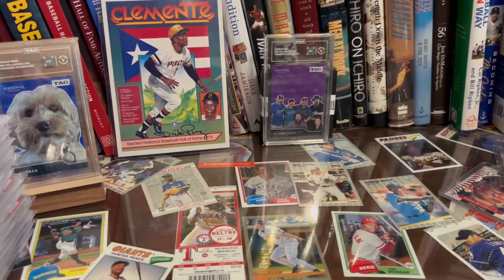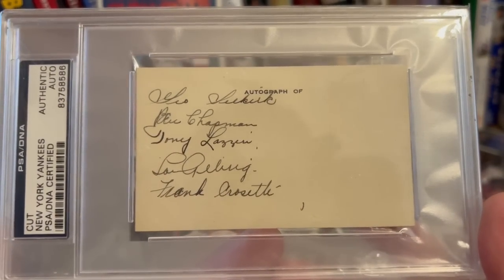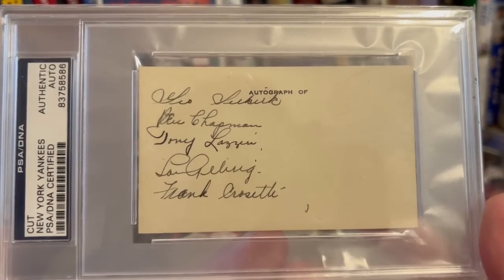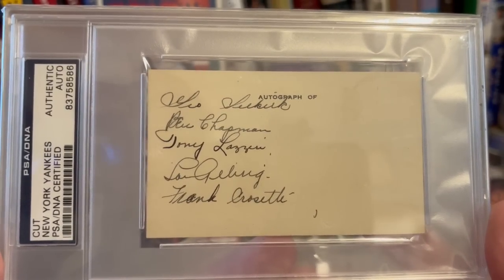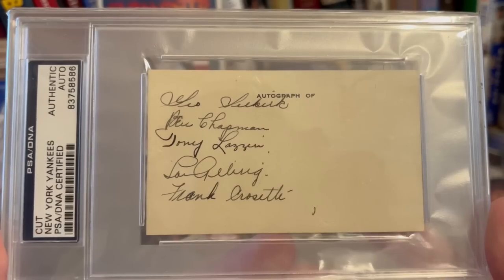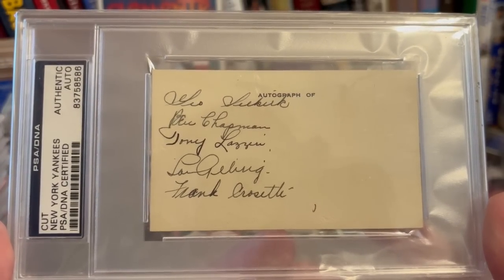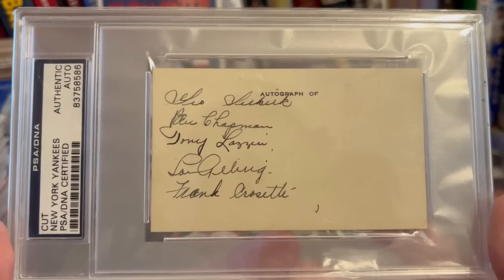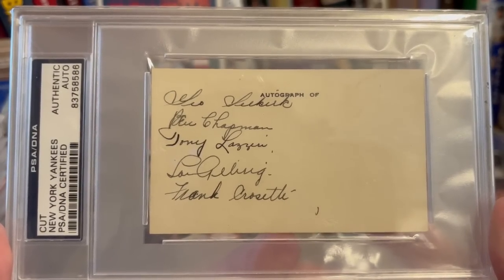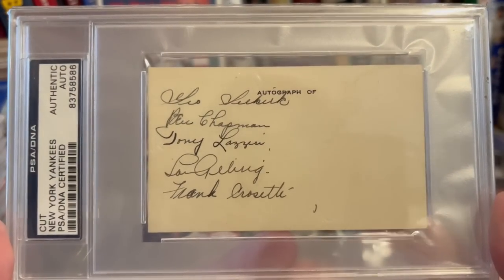This is the first of many, many, many multi-signed pieces you're going to see. Man, yeah, New York Yankees. Multi-signed, you've got George Selkirk, Ben Chapman, Tony Lazzeri, who's actually a harder autograph than Lou Gehrig, who's right next, and then Frank Crosetti. So some great Yankees represented on there. I bought it for the Gehrig, obviously, but I didn't have a Lazzeri. This is the only Lazzeri and the only Gehrig that I have in the collection. And so glad to have them.